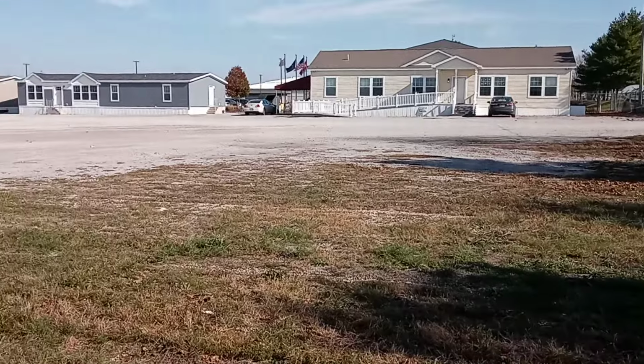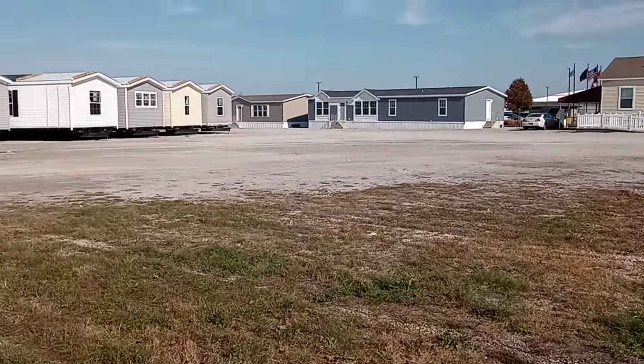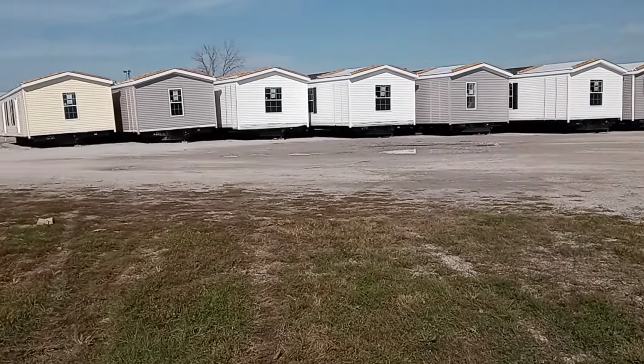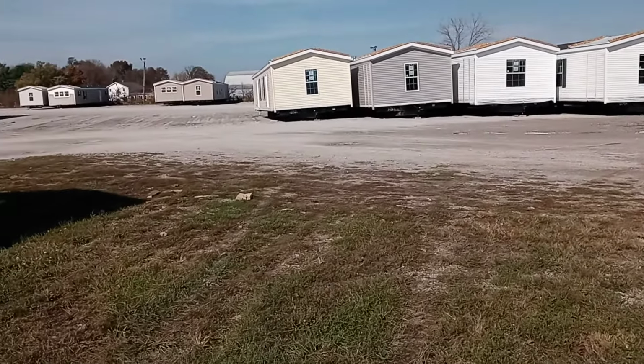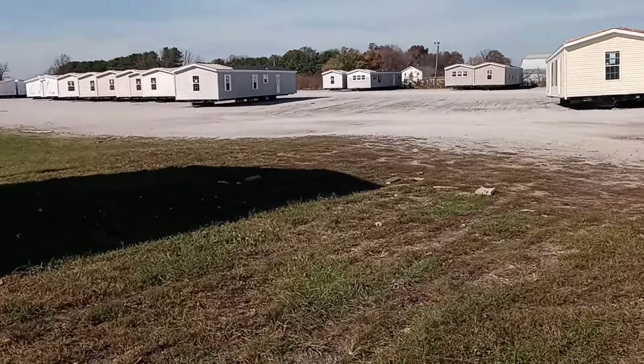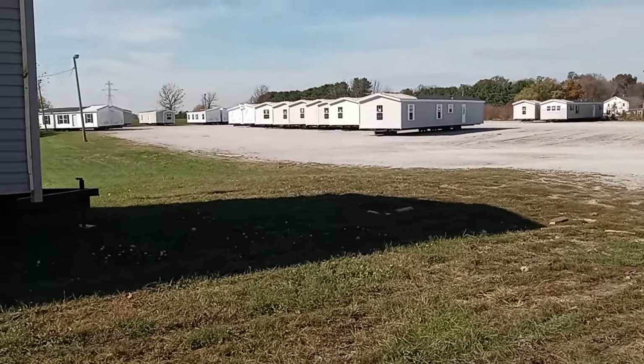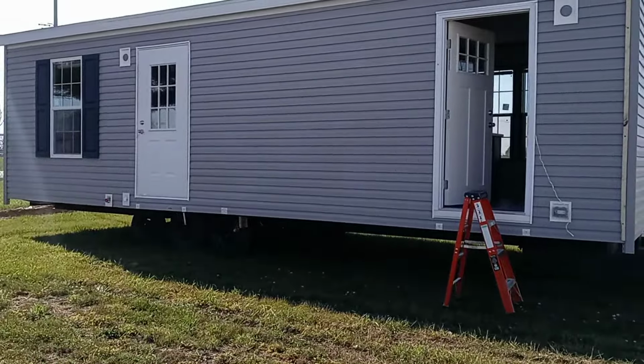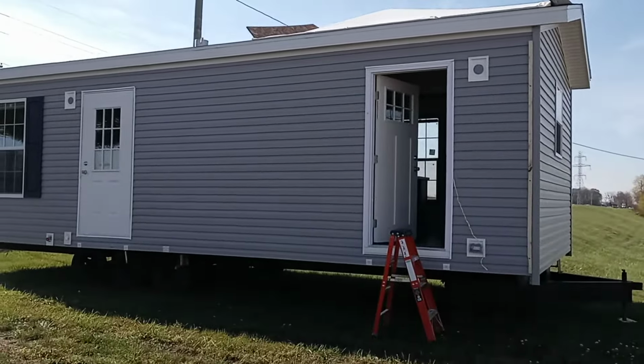There's our office. Here's a look at our lot. I've got a glammed up Thrifty I'm going to show you today. It's a 2023 model. All of these homes out here are bought and sold, ready to ship out, guys. This is a pretty big operation we got going on. Check out this Thrifty. Oh my gosh, I have never seen anything so cute.